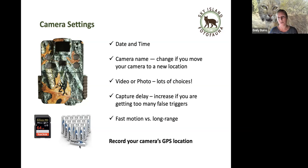Little trick of the trade has to do with the capture delay. So these cameras now are usually pretty good. They can keep really rapidly firing if an animal is moving and doing all kinds of stuff in front of the camera. It can keep triggering, or you can tell it, oh, if it's taken a photograph, don't take another photograph for 10 seconds, 30 seconds, a minute, 5 minutes, you get to set that.